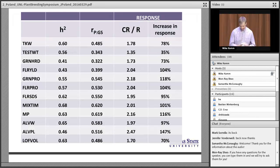So if we calculate these all out, you can see on the left-hand side the traits and the heritability estimates for each of those across years. I do have to give the caveat that these were heritability estimates based on the genomic additive matrix, just because we didn't have replications. Those are what we estimate, but they're pretty well in line with other observations at the CIMMYT program. Then we have the correlation between the phenotype and the genomic prediction, which is the second column there.